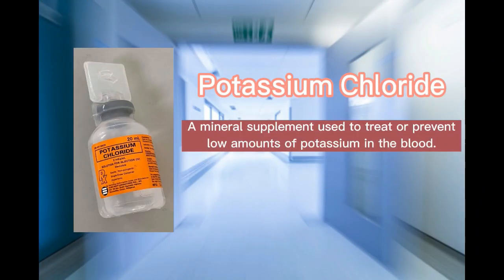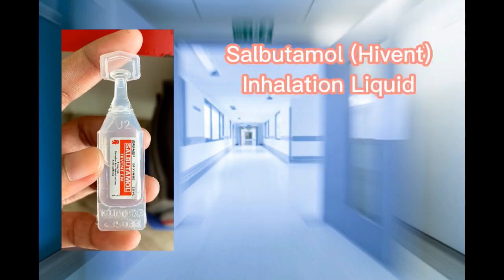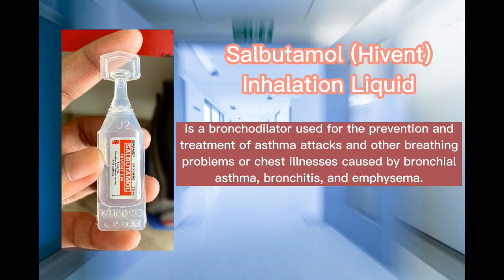Potassium chloride, a mineral supplement used to treat or prevent low amounts of potassium in the blood. Salbutamol inhalation liquid is a bronchodilator used for the prevention and treatment of asthma attacks and other breathing problems or chest illnesses caused by bronchial asthma, bronchitis, and emphysema.